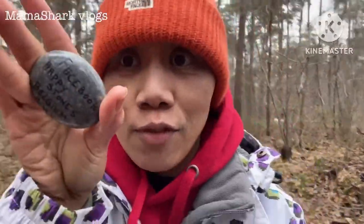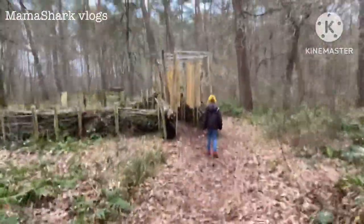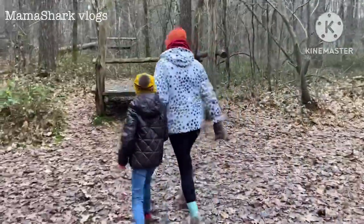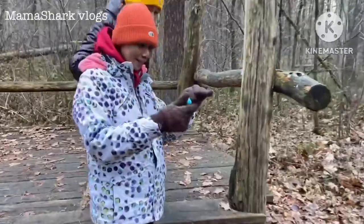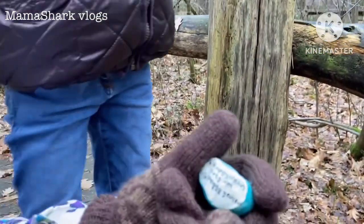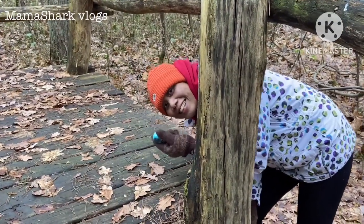So guys, Baby Shark found the second one. It says here, Happy Stones Belgium, hashtag HJ, Facebook page. This is the Happy Stones Belgium, Peggy. You found it here. You might help me down the left. Oh, nice.